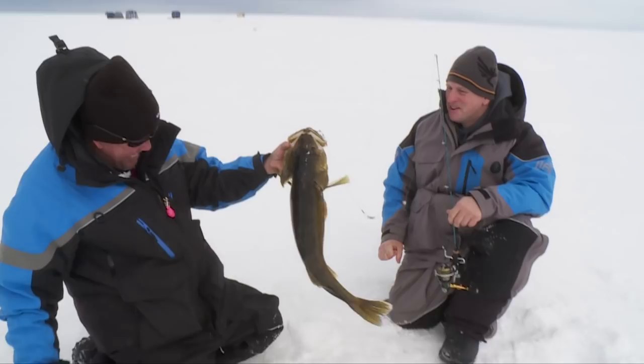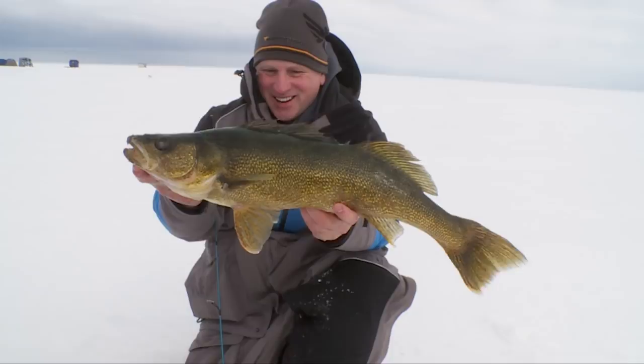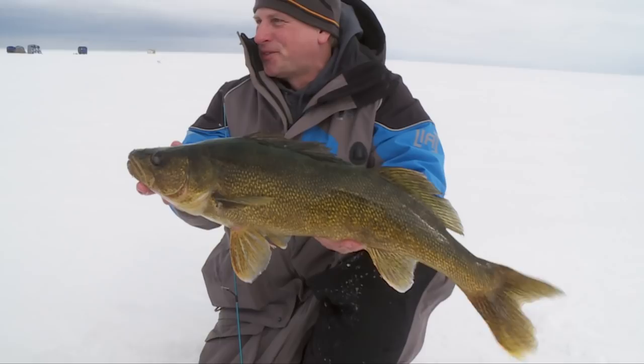Look at that! Bonus! When you're talking about fishing one of the best walleye lakes anywhere, even when you are fishing giant pike, you've got a chance at one of these big old golden beauties. Look at the size of her! Not what we're looking for, but we'll take it anyway. When big walleyes are a bonus fish, I'll take that all day, bud.